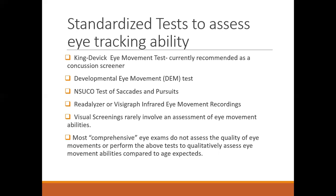And even most comprehensive exams don't do any sort of qualitative testing to determine if their eye movements are at an age-appropriate level. A lot of times, what they're looking at with eye movements is whether or not the eyes can move in all directions. But again, they're not really looking at the qualitative or quantitative abilities of the child to make accurate eye movements.